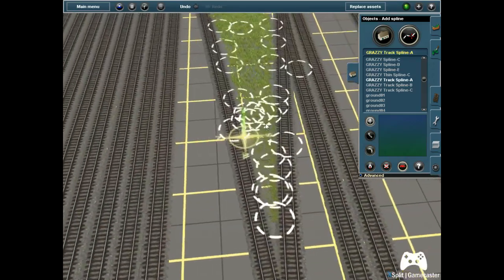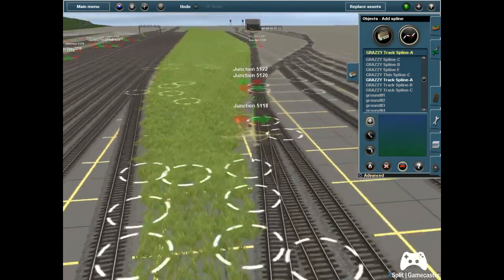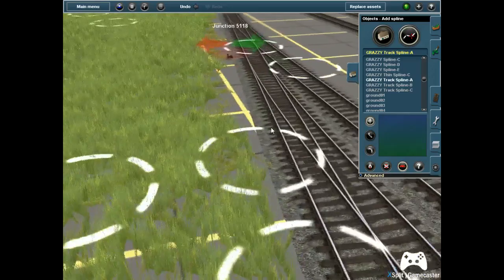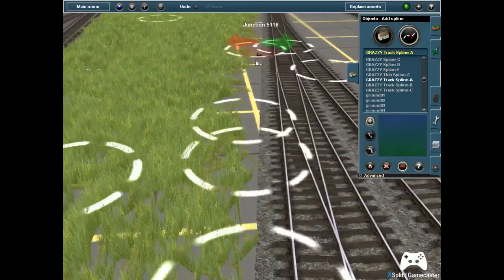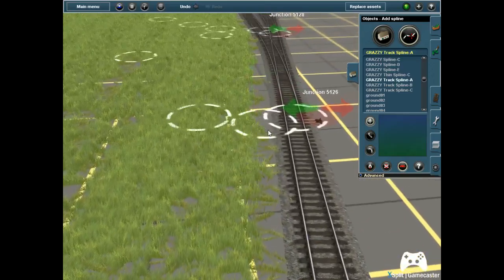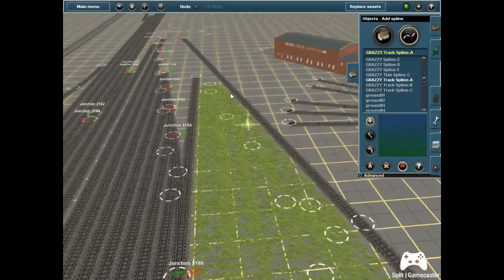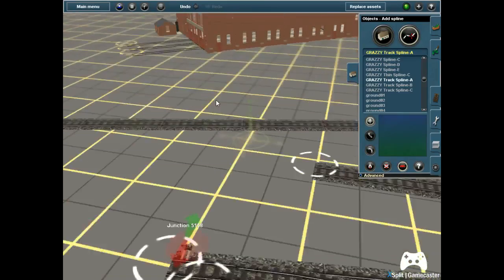Of course, there was only one time when I attempted to build a route in Railworks. I still have it, but it just turned out really terribly. And I couldn't figure out anything about that program, so.